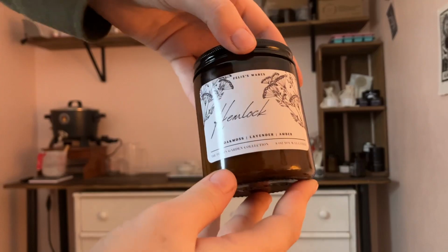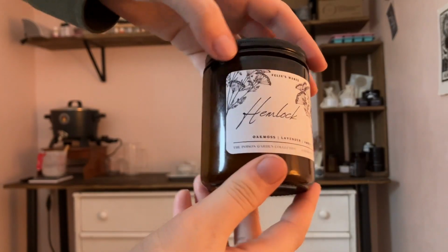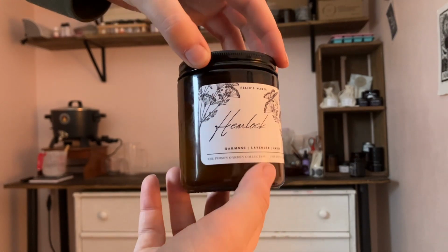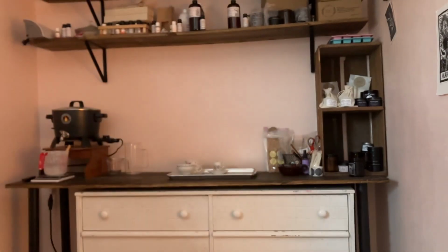Next, we have hemlock. Let me tell you guys, this one is mossy. It's like the stems and the moss and the mud, and I actually did a mock-up of the label for this one. So here's the working label. It's not done yet. That's just my tester, and I love it.